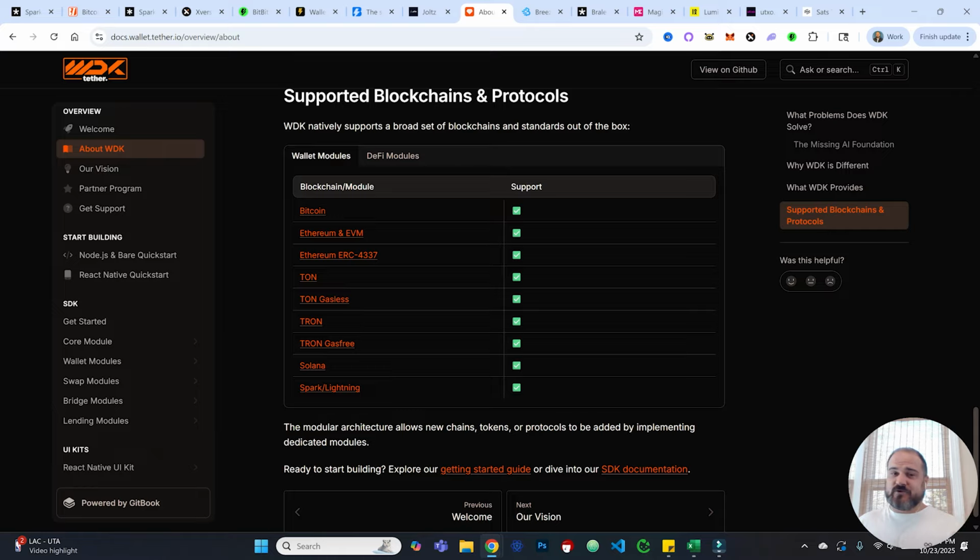I think that's super interesting. Does that mean we see USDT natively on Spark? I don't know. There's Taproot Assets still in the running for that. There's RGB in the running for that. Maybe we get it everywhere. Who knows? But that is nonetheless really, really interesting as well.